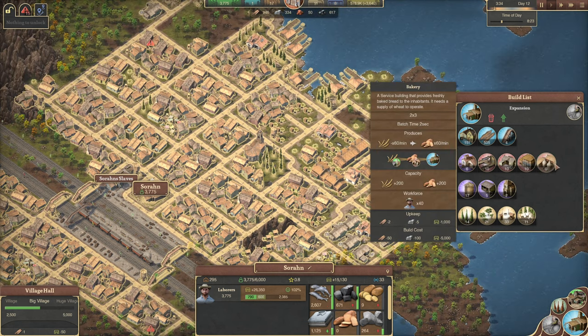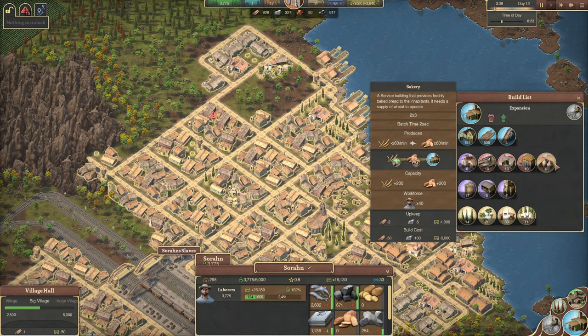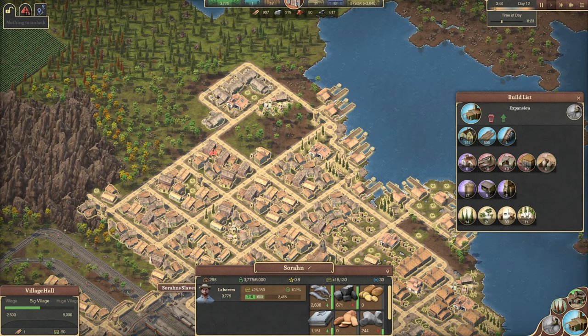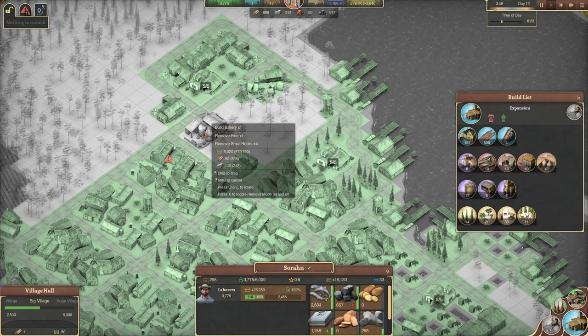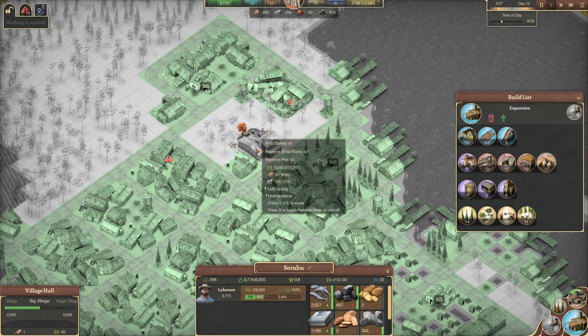Now, bakeries are going to require a lot of work, as it turns out. A lot of upkeep, it turns out. That's about it, actually. And we have 700 workers, so workers shouldn't be a problem. You're all three tiles. Okay. So let's try and think this through before I just place things. We're going to go with one.